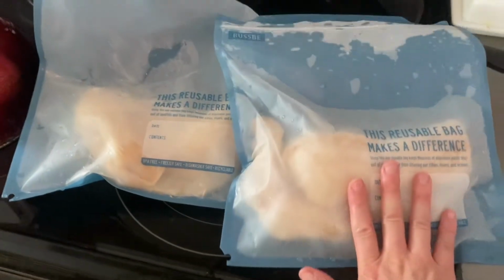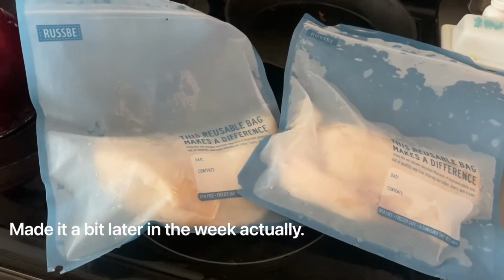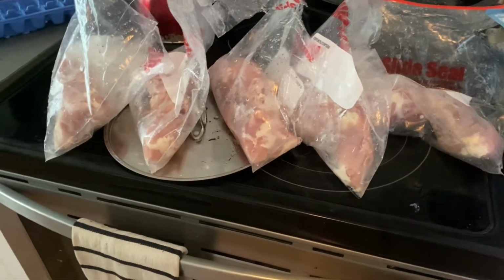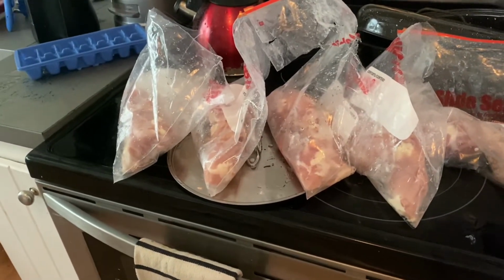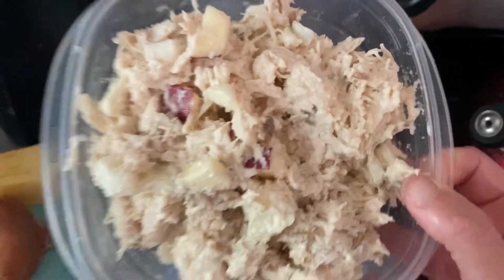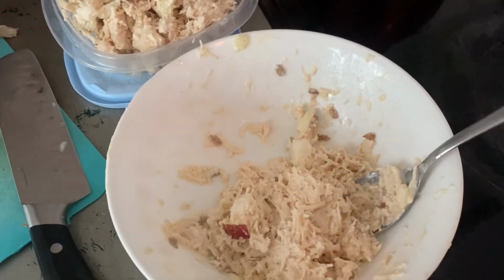I found more fish. I believe this is cod. So I'm gonna thaw this out, and we are going to have it for dinner tonight with some rice and probably salad. All right, I found 5 pounds of chicken thighs. I'm gonna put these in my Instant Pot and cook them in some chicken broth. I'm gonna cut or shred them up. Then I'm gonna figure out what I'm gonna do with them because I'm not sure yet. All right, here's the chicken salad. I added onion, apples, mayo, pepper, and yeah, that'll be a couple lunches at least.